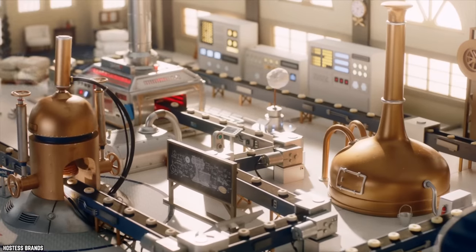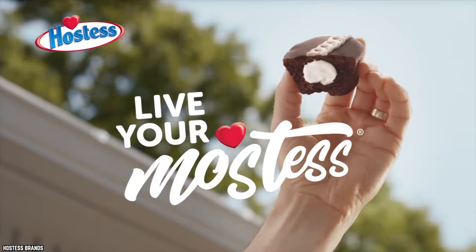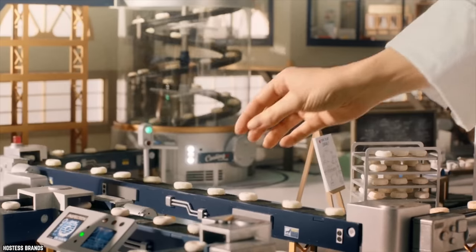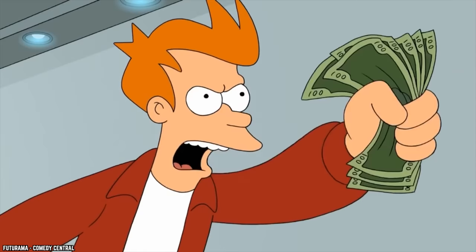Hostess brand snack cakes make a lot of different treats, including Twinkies, cupcakes, and doughnuts. Hostess doesn't seem to come out with pumpkin-inspired snacks to generate interest in its products, but like many companies, it has gone all in with this fall flavor. Twinkie the Kid appears on the box of limited edition pumpkin spice Twinkies. This version starts with the classic golden sponge cake, but the usual cream filling is replaced with a pumpkin spice creamy filling.